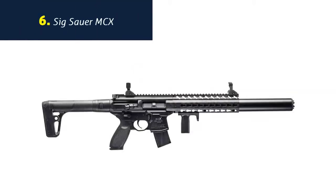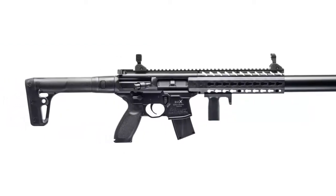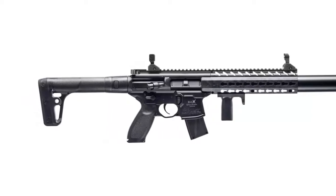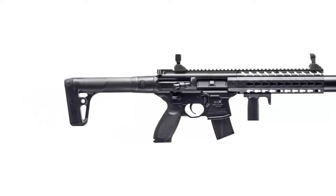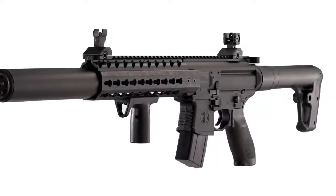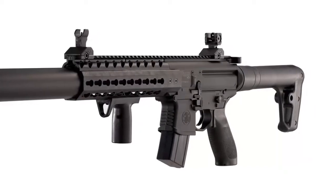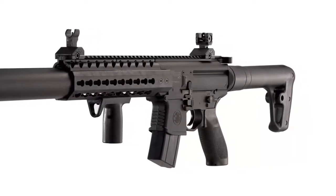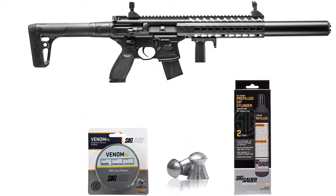Number 6. SIG SAUER MCX. If you're a frequent visitor of this website, you already know SIG SAUER is one of my favorite brands. They're known for making high-quality products that are trusted by police, military, and citizens alike. They make some awesome CO2-powered replica pellet guns that are a ton of fun to shoot. They actually make two semi-automatic pellet guns that are surprisingly accurate. The first rifle we will discuss here is a replica of the SIG MCX rifle.